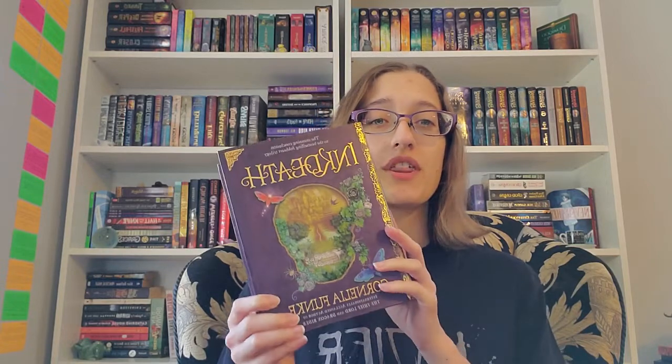Question number 1 is a book where the hardcover underneath the dust jacket has the same design as the dust jacket itself. For that, I'm going with Ink Death by Cornelia Funk. So it's got this really cool skull and plants and moths. And then when you take off the dust jacket, it's the exact same thing. So I don't know why there is a dust jacket, except for probably just the summary and everything, but it's the same underneath.